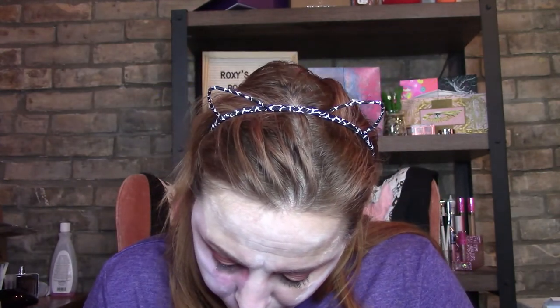I think this is Veppy Victorian. Oh, look how gorgeous that color is. Walk of No Shame. Now, is this the red? Okay, so that's the red.